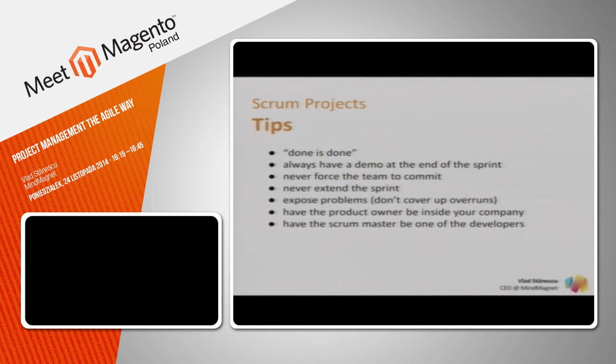We like to have the Scrum Master be one of the developers because he's very involved in the team. He can get a better understanding of the team dynamics and how they can be improved. And respect the framework, which actually means hold the meetings, have the planning, have the daily stand-ups, and then have the demo and review at the end.